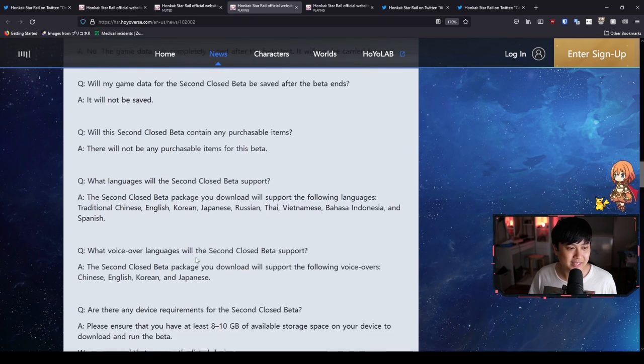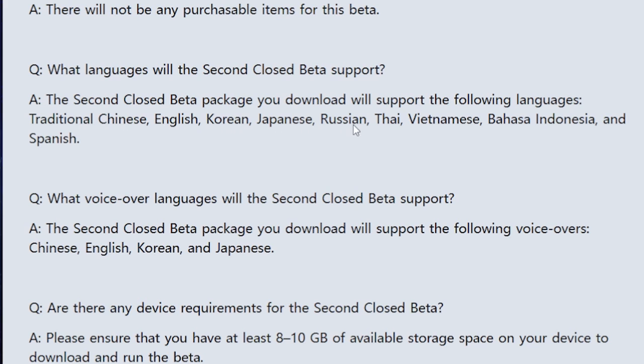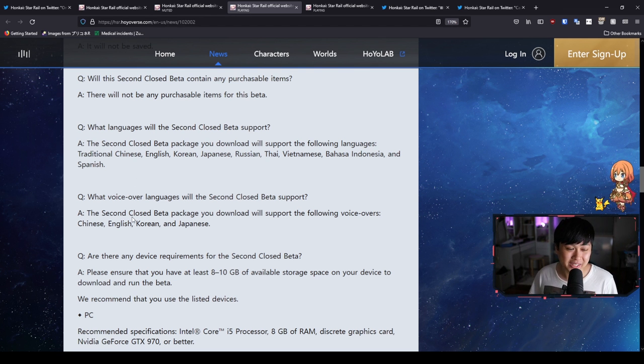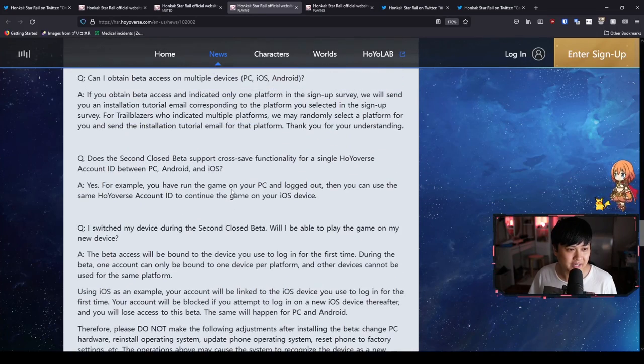All right. The last big piece of information that I want to mention to you guys is the languages, because languages is always so important. In the second closed beta, for text there will be traditional Chinese, English, Korean, Japanese, Russian, Thai, Vietnamese, Bahasa Indonesia, and Spanish, which is actually a very wide variety. On the other hand, in terms of voiceovers, which I think is probably more important for the majority of us, we've got Chinese, English, Korean, and Japanese. It's honestly pretty crazy, the amount of languages that Hoyoverse are supporting already by the closed beta 2. It's world class.